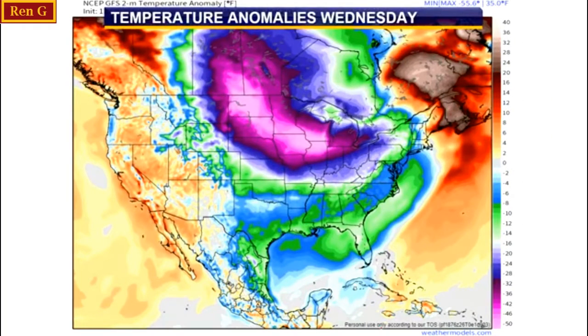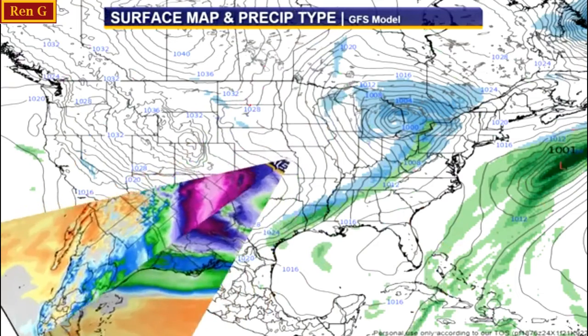Now, what's interesting here though is look at these temperature anomalies. This map is pretty darn awesome. This is the GFS model. This is the temperature anomalies Wednesday morning. Temperatures in the center of this cold, all of this stuff's cold. Temperature anomalies in here are about 40 to 50 degrees below average. In some places, isolated spots could see temperatures as low as 60 degrees below normal, so that's very impressive.